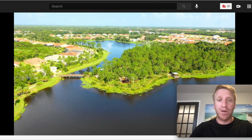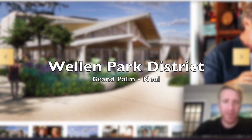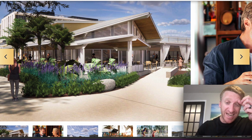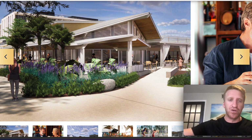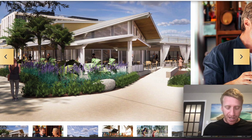I want to hop over and talk a little bit about Wellen Park, where this sits inside. Okay, now let's talk a little bit more about Wellen Park. Wellen Park was formerly the West Villages. It was the West Villages, and then Wellen Park rebranded this West Villages district plus additional neighborhoods and this downtown concept. It was rebranded to encapsulate more of the total vibe of the place. What you have here is an 11,000-acre plot of land that's considered Wellen Park, and I think more than half of it's undeveloped.